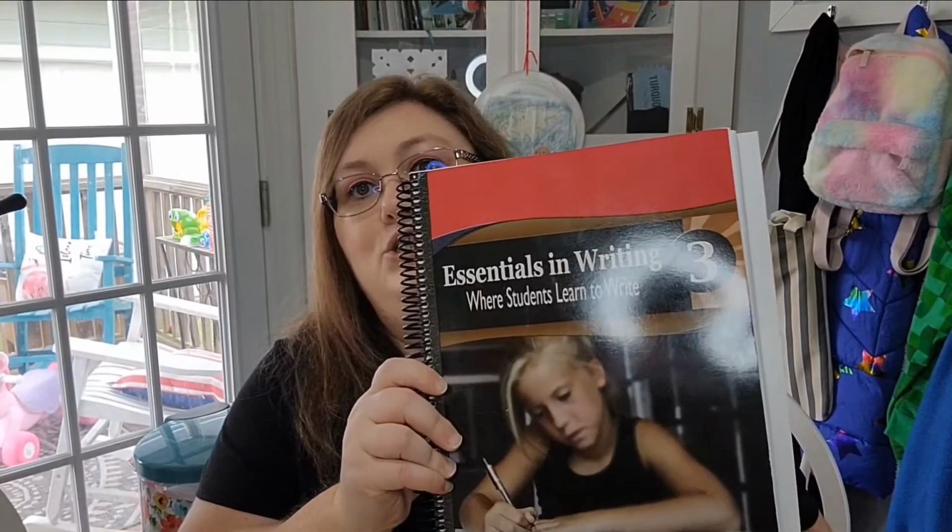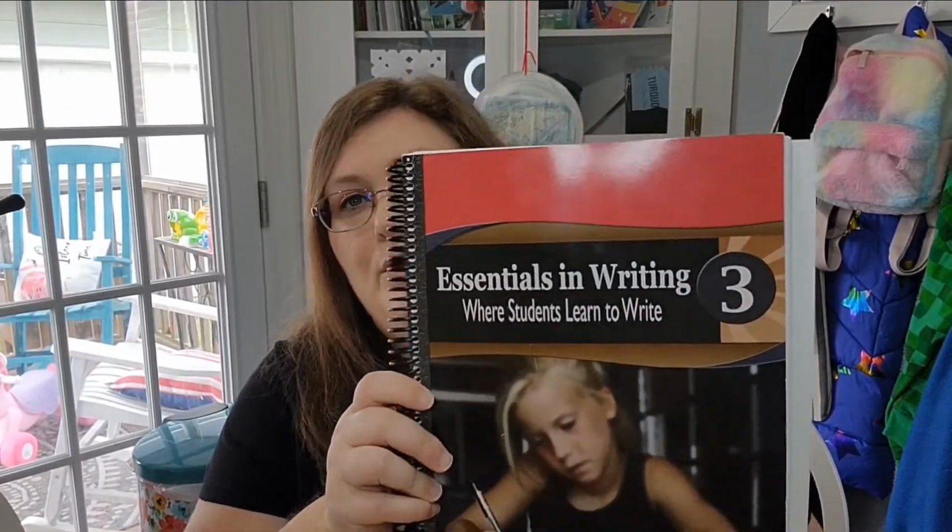It is called Essentials in Writing, and we are on level 3. It is amazing. If your kid is struggling with writing, I highly suggest this curriculum. My daughter started it, and she would just whine and cry, and it's not because she didn't like to write. It's because she had a really hard time with it, and she couldn't figure it out very well. So I figured that this would be easier maybe. After maybe 7 or 8 lessons, I would read her the lesson, and she'd say, I got it, Mom. I could do it. Just let me do it.